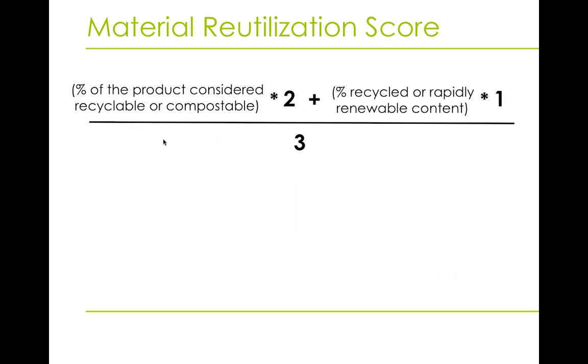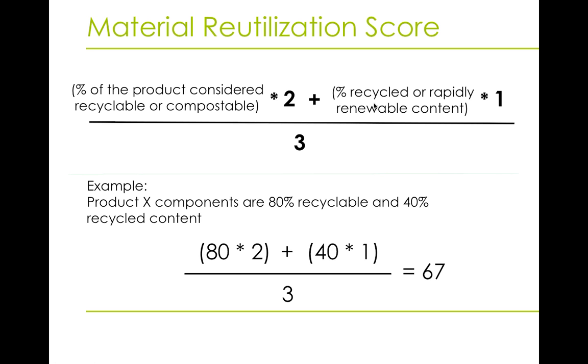Okay, so moving on to the reuse strategy, again we're talking about designing for reuse. A central tenet of this category is calculation of what we call the material reutilization score. And so this takes into account both the cyclability of the material, which is the left side of the equation, and then also the percent of the product that contains recycled content or rapidly renewable content. So in a cradle-to-cradle fashion, we consider cyclability, the extent to which it's recyclable or compostable. We count that value twice as high as the percentage of recycled or rapidly renewable content in the product. So here's an example of how that might be calculated for a product that has components that are 80% recyclable, but 40% recycled content. And so in this case, the score is 67.